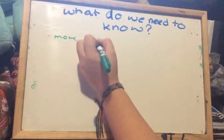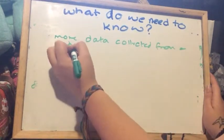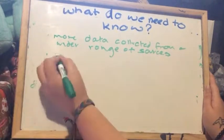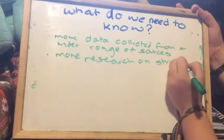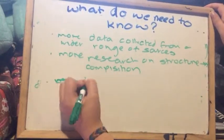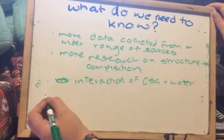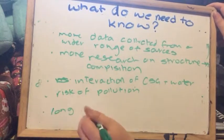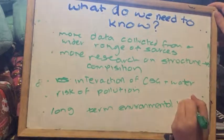Although Australia has a lot of good ideas when it comes to moving forward, there is still a lot we need to know when it comes to coal seam gas, such as there needs to be more data collected from a wider range of sources to build a better understanding of the industry. More research needs to be done on the structure and the composition of sedimentary basins, and further information on the interactions of coal seam gas and underground water. The last but most important point Australia needs to know more about is the risk of pollution and the short and long-term environmental harm coal seam gas could be causing.